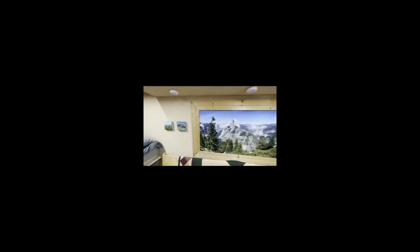And this is just a poster size print of a photograph I took at Yosemite National Park, Half Dome from Glacier Point. I just took some molding from the attic and mounted it around the outside of the poster to make it look like it was framed. I also have two small little prints over here to the left of Mount Rainier that were done by one of my former students.